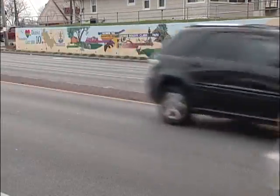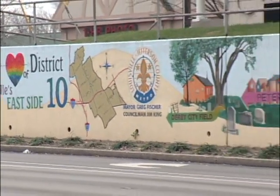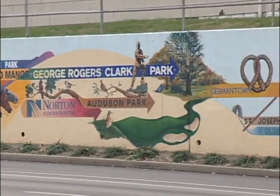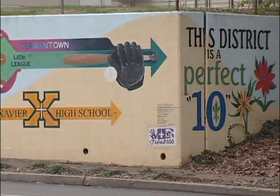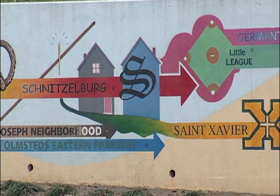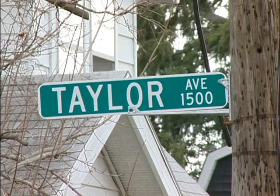A unique artistic feature we've created in District 10 is a mural on Poplar Level Road at Trevelyan Way, right in the heart of the district. From German Paristown to Buchel, our district contains such notable landmarks as the Louisville Zoo, Gilcrease Park, the Louisville Tennis Center, George Rogers Clark Park and the Clark Family Cemetery, Audubon Park and Audubon Country Club, Snitzelberg, which is the home of Flabbies and Czechs, and of course, Camp Taylor.